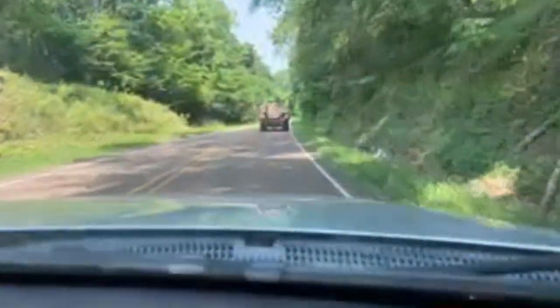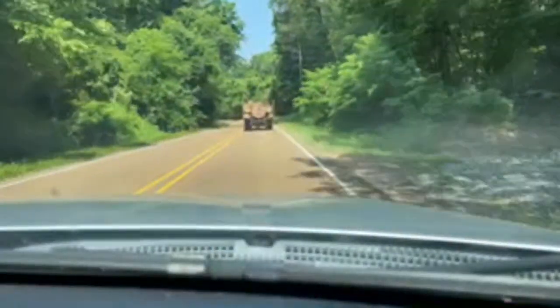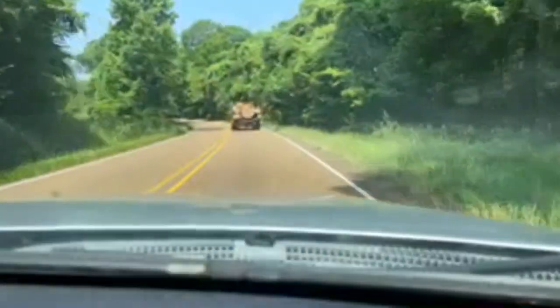More trucks. This is the part where I get too excited, and I've got to make sure that I stay settled down a little bit, because I was like, am I there yet? Am I there yet? Am I there yet? We'll get there, folks. But hey.